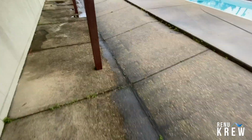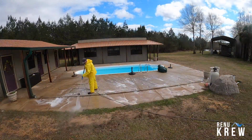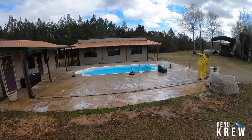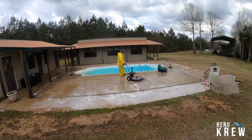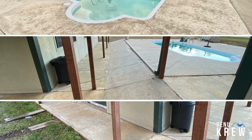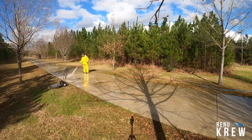A lot of black stains on the concrete. That's going to clean up real nicely. A little pre-treatment.